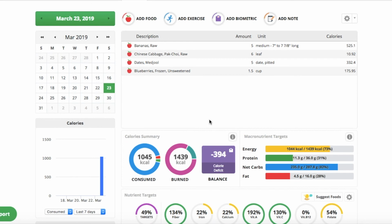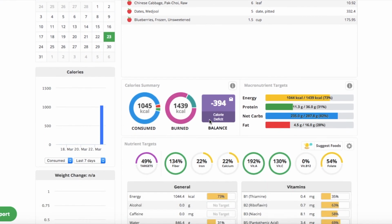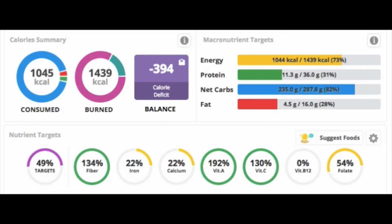Chronometer is a great free website that allows you to track the nutrition you're getting from the food you eat. According to the results, this meal totals 1,045 calories. This is important because as a breastfeeding mother, you need to be consuming around 2,500 calories per day.